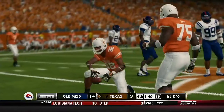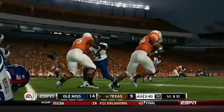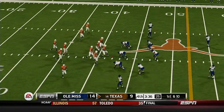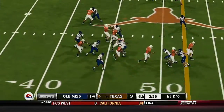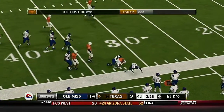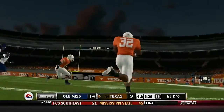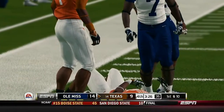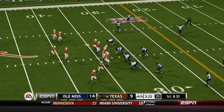Gets to around the 42. He's at midfield. And they finally make the stop at the 33-yard line. He got just a little bit of daylight, and that's all he needed to turn that one into a big play. From the 33-yard line, first down.